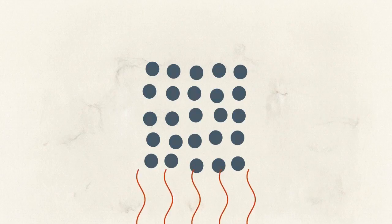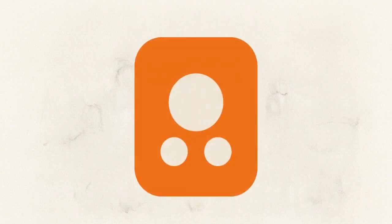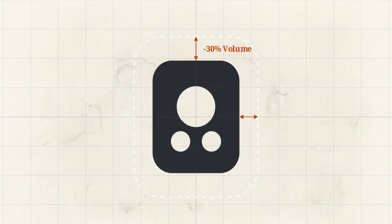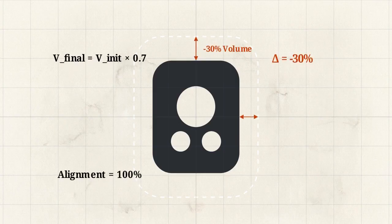Let's look at exactly what that extreme heat is doing. This diagram shows how the baking process forces those loose powder particles to physically bond together, squeezing out all the empty space. As those atomic gaps close, the entire watch case violently shrinks by nearly 30%. Getting this right takes incredible mathematical precision.